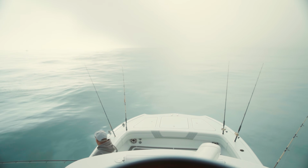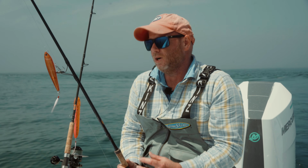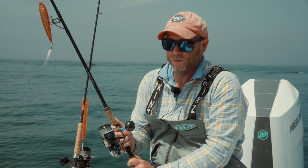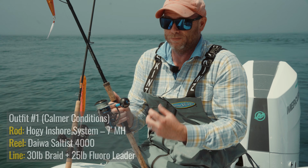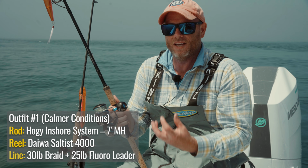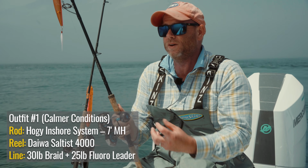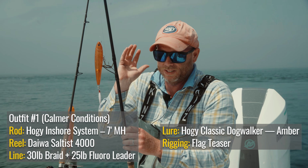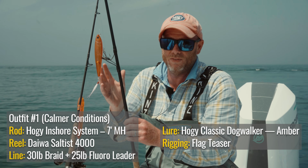Yeah. So gear talk. The outfit I use predominantly today is this one. This is the Foggy system inshore, pretty much my standard issue inshore rod, the 7-foot medium heavy outfit paired with the Foggy classic dog walker. Now this is a perfect plug for the situation.